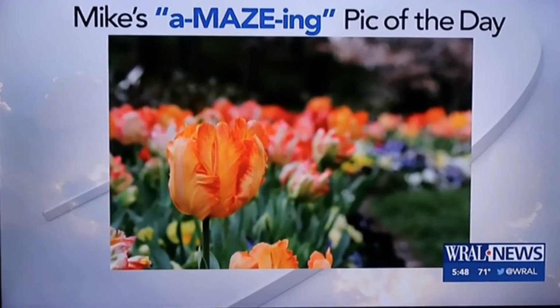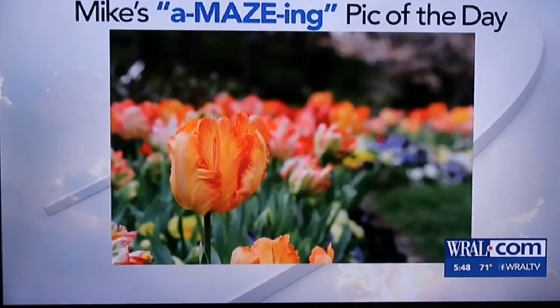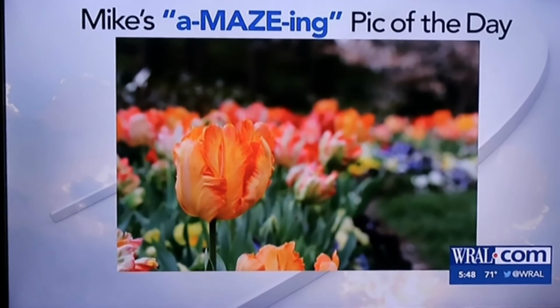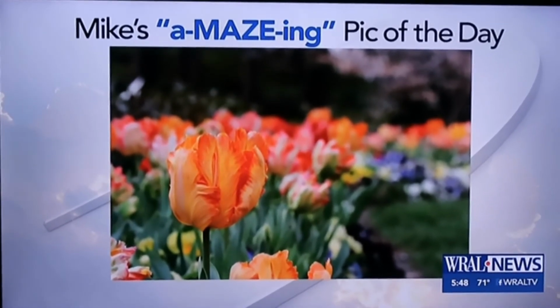Let's take a look at our amazing pick of the day. And if you've been out to the WRAL Gardens, you know we talk about the color. What an amazing picture. This is from Marianne Miller. She comes to the WRAL Gardens every year. She was here yesterday seeing the tulips. She says she'll be back in a few weeks to see the azaleas, which will be in full bloom over the next couple weeks.